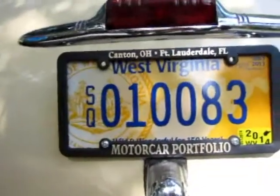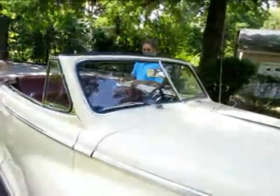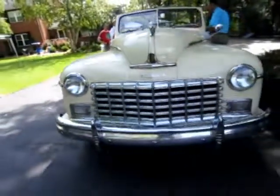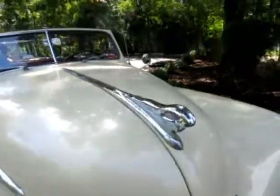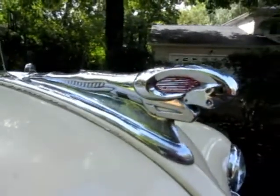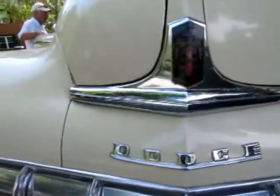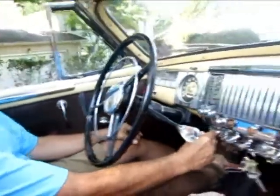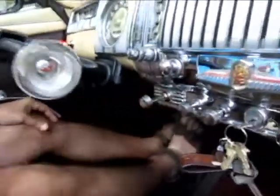Almost heaven, West Virginia. Go for a cruise? Absolutely. Yeah, we can go for a cruise. I have a lap belt. Choke. Oh, listen to that power. It choke.